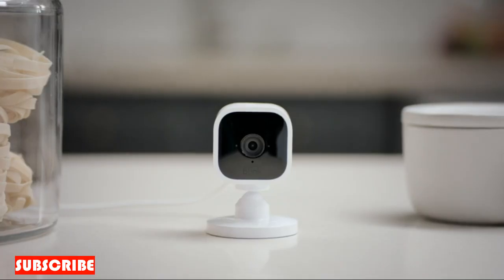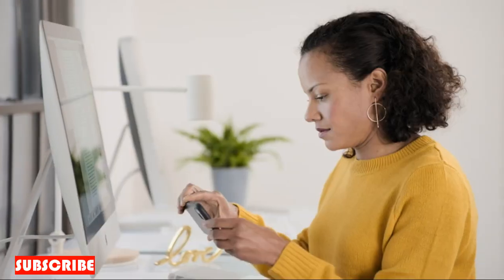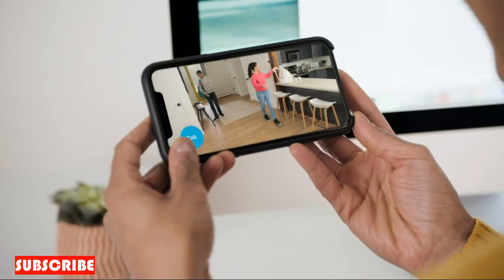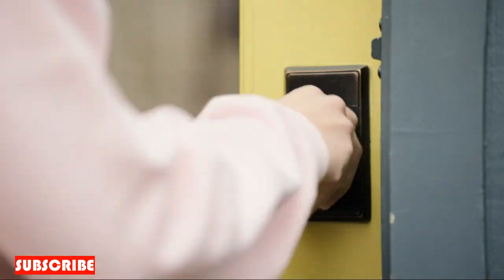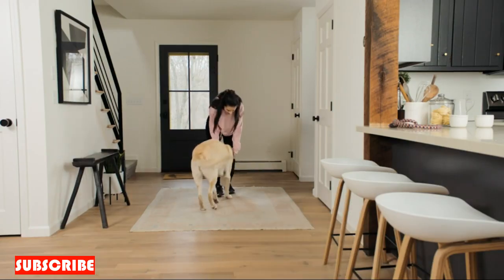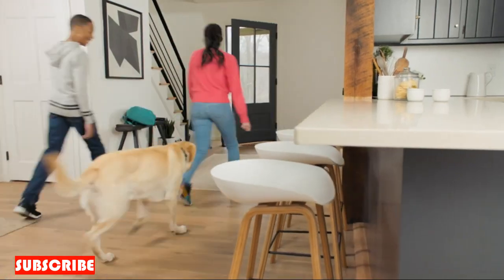Picture this, you accessing live footage from your Wi-Fi camera through your smartphone, ensuring that your space is secure and giving you the peace of mind you deserve. It's not just about surveillance, it's about turning your environment into a smart and connected space. Your security measures are not just precautions, they're a well-equipped defense system with a Wi-Fi camera.